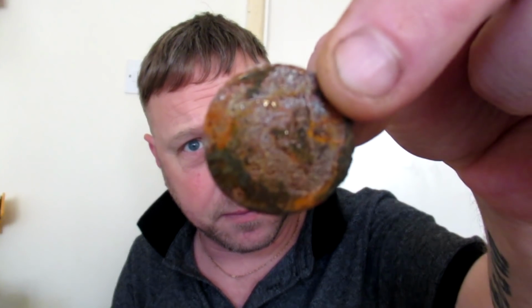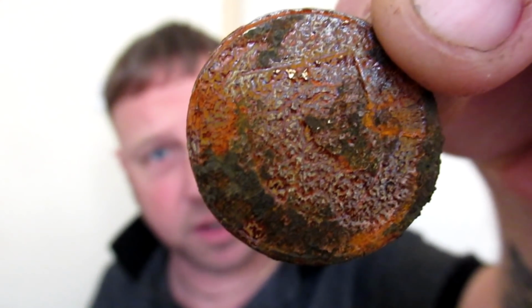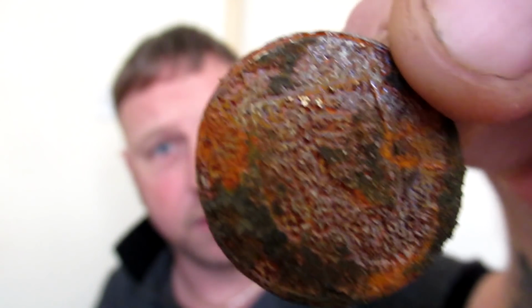There is a few old coins here. Well, I'll say a few old coins. That's definitely an old coin. I don't know if the camera will pick it up, you can see some kind of a shield on that. I don't know if you can see it on there or not. But there is a shield on there, guys.